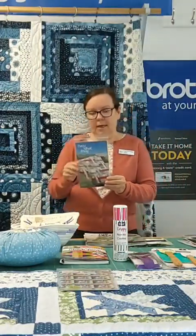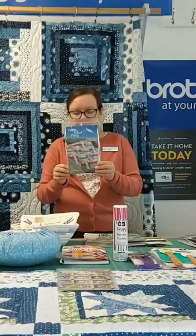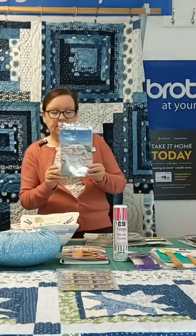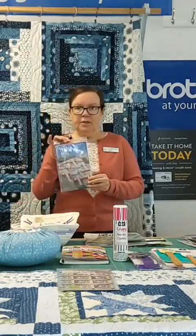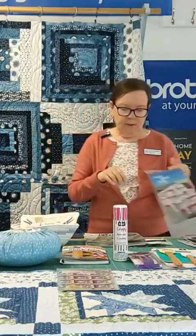Come what may. You pick out 2 different color schemes of this, but it's really cute. It's a way to feature fabric. So if you're looking for something to do a little different, this is nice. Tracy always comes up with new stuff.